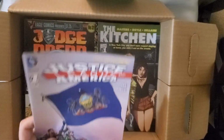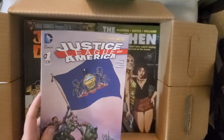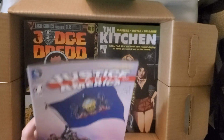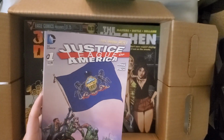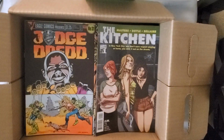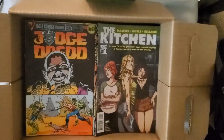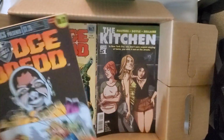This was the Justice League of America that was part of New 52. It was drawn by David Finch, written by Geoff Johns. I think the series only lasted a year. It was pretty cool, though. One of the things they did was they had custom flags for all 50 states, and I'm not sure what this is. Yeah, I don't know what state flag that is, but it's one of the 50. I feel dumb now. Oh, an issue of Eagle Comics Judge Dredd.